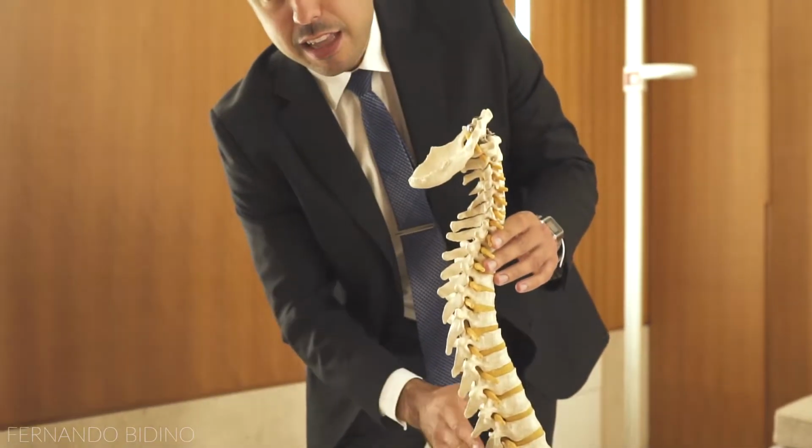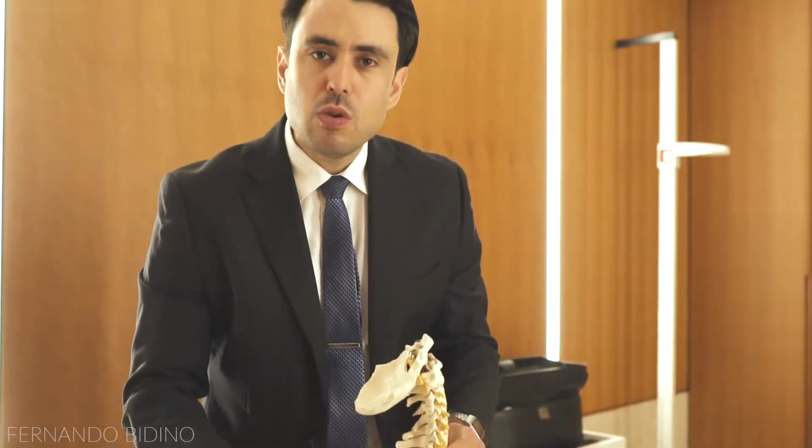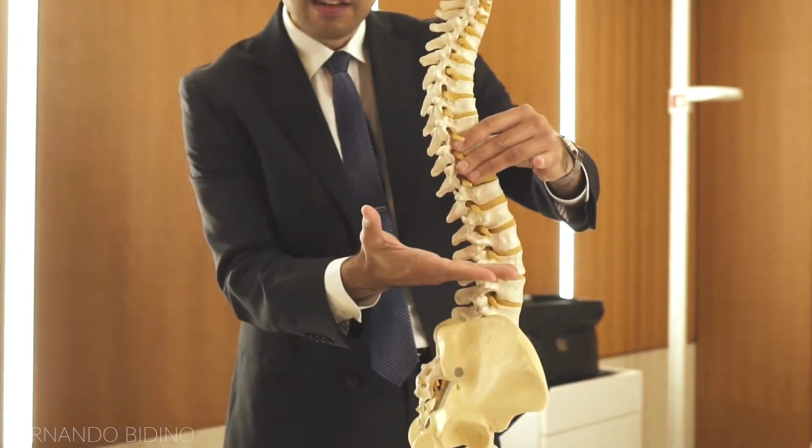Once we compromise that curve, now our body is vulnerable to injuries. So everything we do in terms of sitting, exercise, and sleeping posture should be able to hold that curve and keep that curve tucked in, all right?